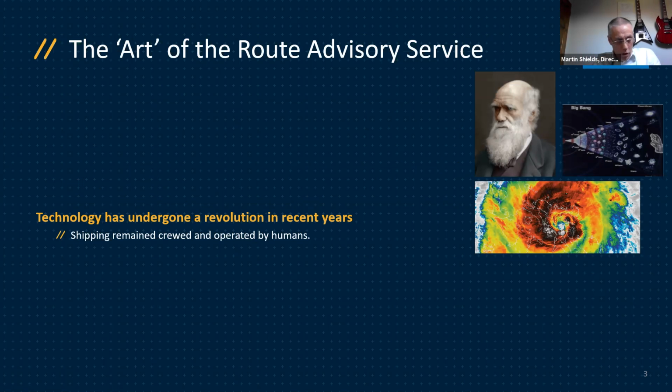On the technology side of things, that has undergone a revolution in recent years. But ships still remain crewed by humans. So it's still a human being that has to operate that ship. It's still a human being that has to operate it in a commercial sense from shore as well.